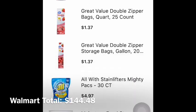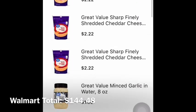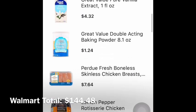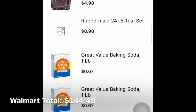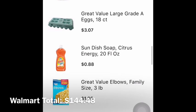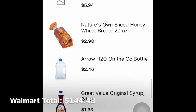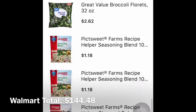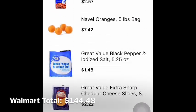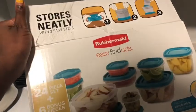You download the Walmart app, you can put up your receipts so they're itemized and you can see everything. Here's my itemized receipt, just showing everything that I'm about to show you in this upcoming part. So it makes it really easy to keep track of what you're buying. If you need to return things, you can do it that way, and it just looks a lot better than keeping receipts.